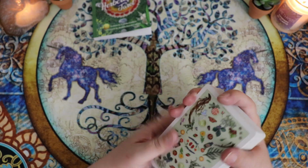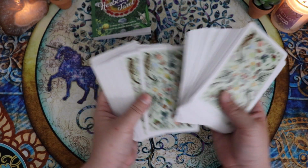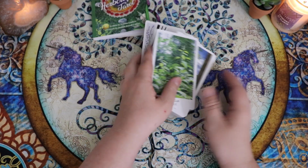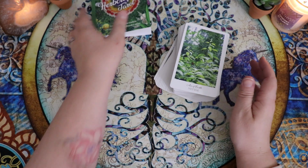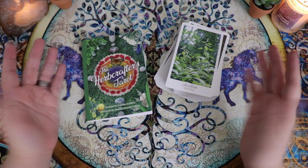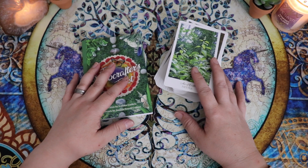But this is a deck that I feel is really important to have and use in my collection. I just am still trying to figure out exactly where it fits in. But in general, I really enjoy it. I think it's got a lot of wisdom to share, and I'm really excited that it's a part of my collection. I'm just going to say collection again. I was looking for another word, it wasn't happening.